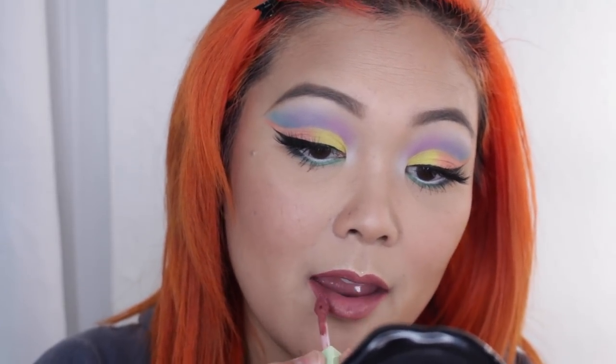The lip color that Zoey picked out is the Pixie Matte Lash Liquid Lip in Evening Rose, which was the most neutral, normal lip color out of the ones I handed to her. There was a blue, a pink, and a red color. So she picked the most neutral to go with this very colorful eye look. And that is this look.